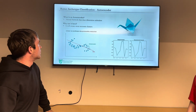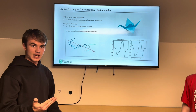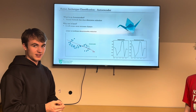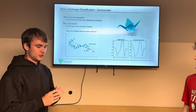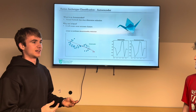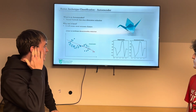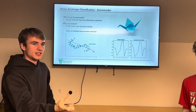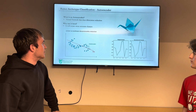A good metaphor for an autoencoder is a piece of origami. You have your flat paper, you encode it by folding it into origami, and then you decode it, but when it comes back, it doesn't have all the data, it has wrinkles in the paper. So it's not a completely accurate representation, but it's still paper, and you're still keeping the key idea.